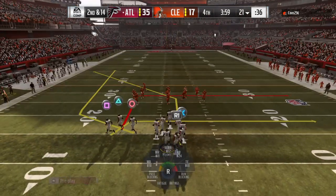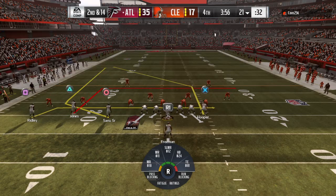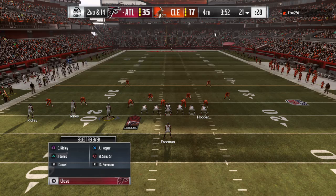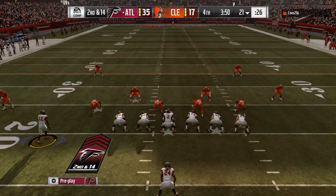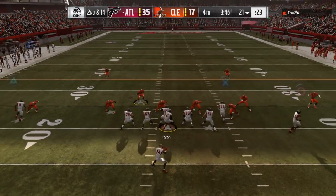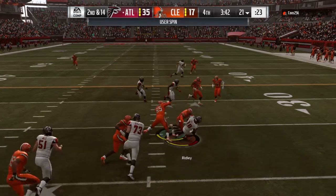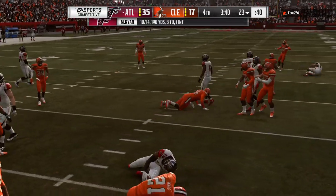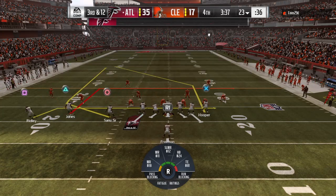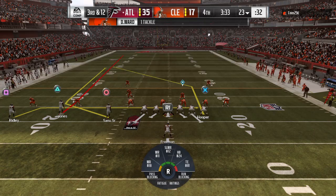So after the sack, here's 2nd and 14. Here's Ryan. Over the middle, that's caught by Ridley. So a nice job to break the one tackle, but not much daylight after that as he's brought down. That throw good for only a couple. It brings up 3rd down.